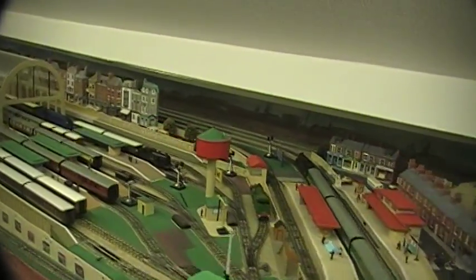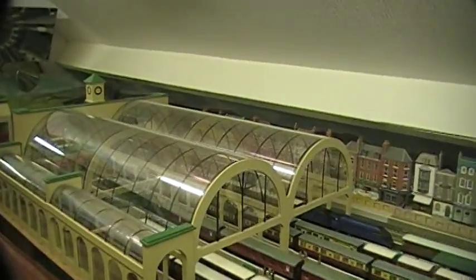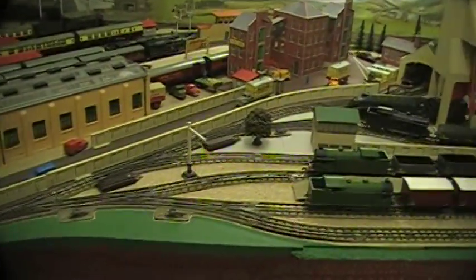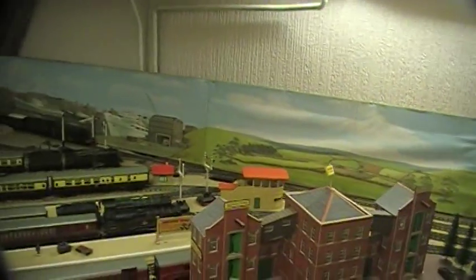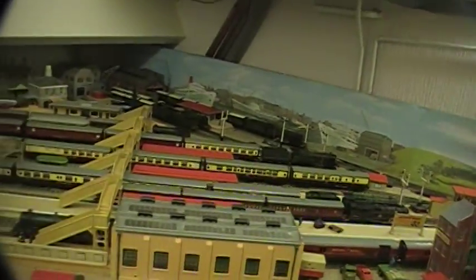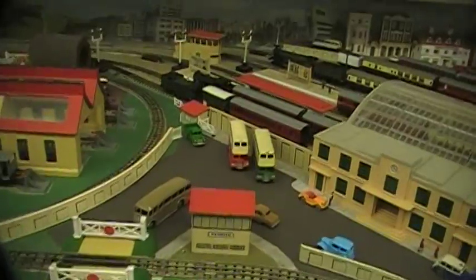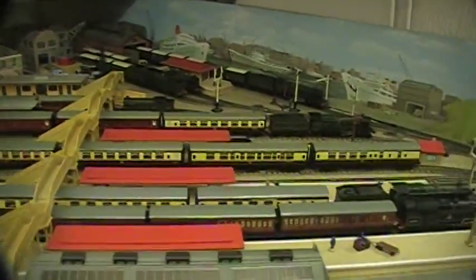And as you can see, it's all put together and made in the style of perhaps the 1950s, 60s, the way that Hornby Dublo layouts used to be back then. On this layout, it's designed to take everything, and it has everything that Hornby Dublo made.